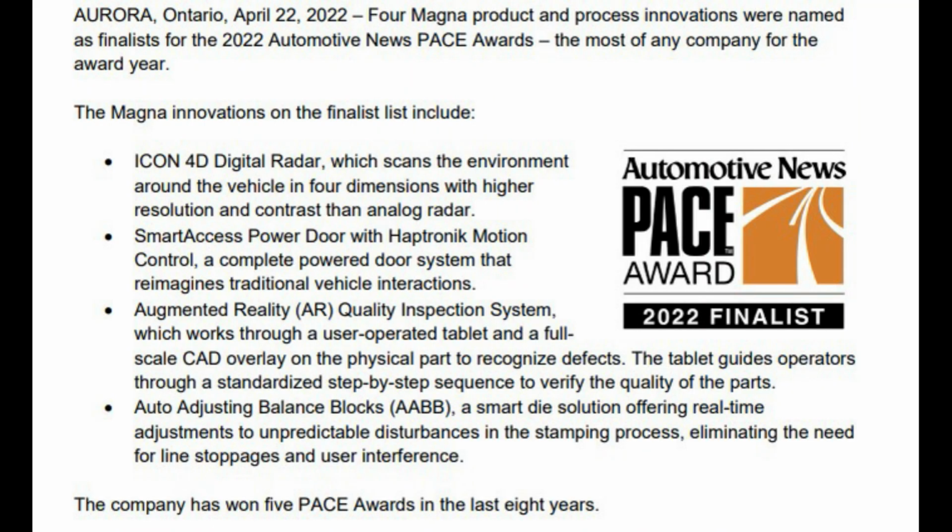So now I'm going to go down and I'm going to touch on these last two things that are very important because they are about the build quality that Magna produced. They were also nominated for the augmented reality quality inspection system, which works through a user-oriented tablet, a full-scale CAD overlay on a physical part to recognize defects.